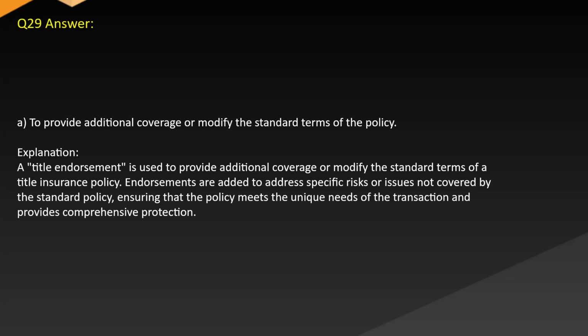Answer: A. To provide additional coverage or modify the standard terms of the policy. Explanation: a title endorsement is used to provide additional coverage or modify the standard terms of a title insurance policy. Endorsements are added to address specific risks or issues not covered by the standard policy, ensuring that the policy meets the unique needs of the transaction and provides comprehensive protection.